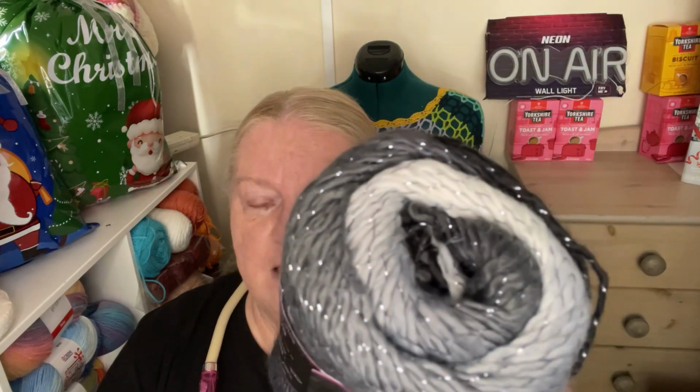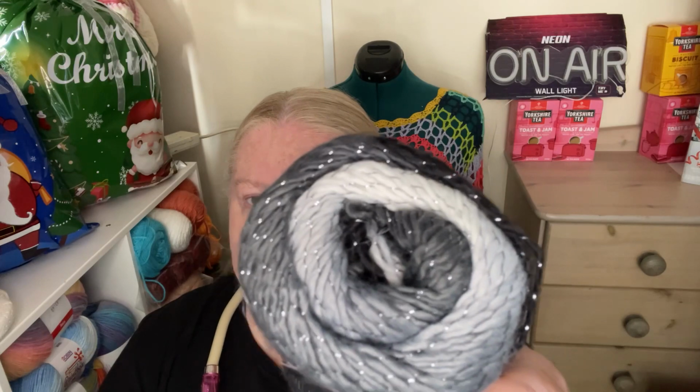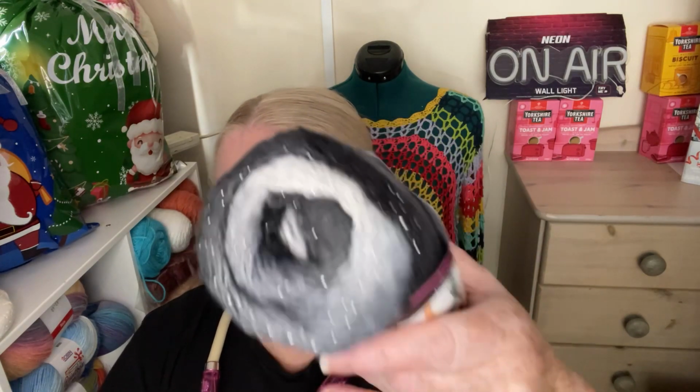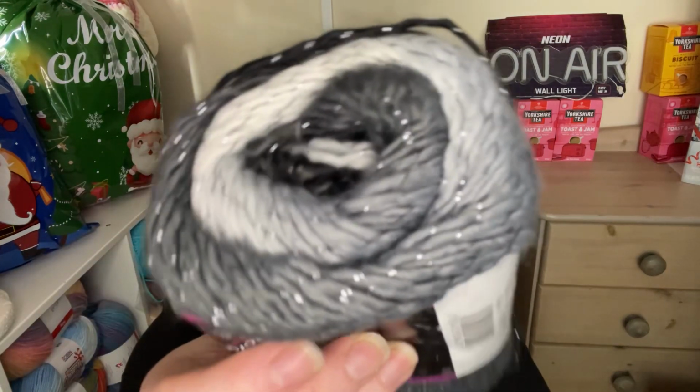Now, not long ago, before I found out it was being discontinued, I bought this one because a lot of people like things, especially in the winter, that are black, white and grey. And I have a friend who wanted me ages ago to make her a poncho, and I never got round to it. But I figured I might make her a scarf this year out of those, because I know that's what she was after. So that one is called Shadow, and it is absolutely gorgeous.